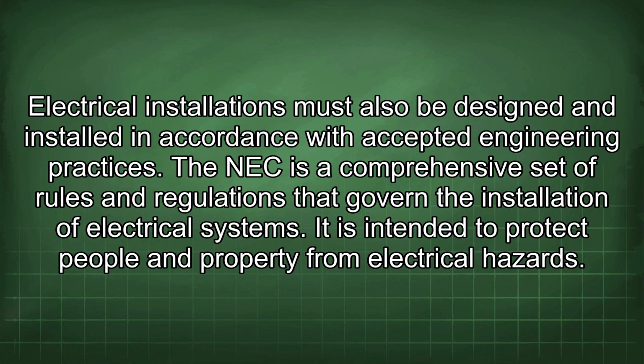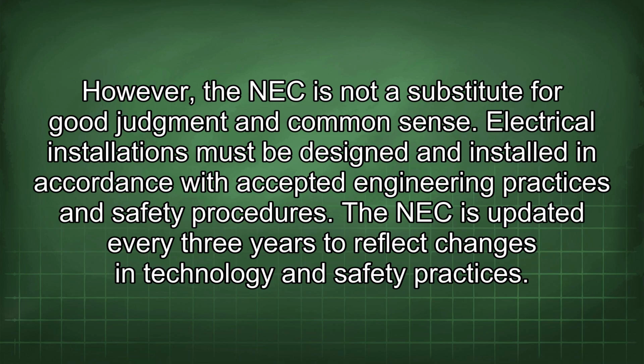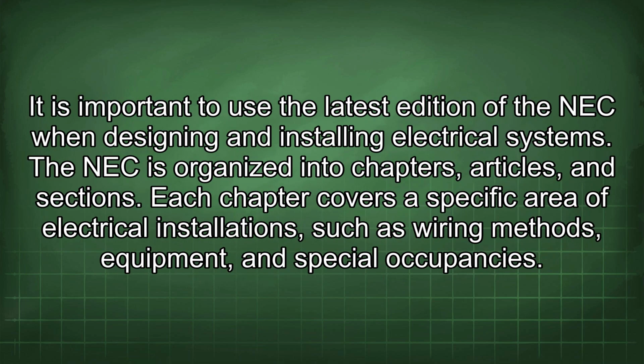The NEC is a comprehensive set of rules and regulations that govern the installation of electrical systems. It is intended to protect people and property from electrical hazards. However, the NEC is not a substitute for good judgment and common sense. Electrical installations must be designed and installed in accordance with accepted engineering practices and safety procedures. The NEC is updated every 3 years to reflect changes in technology and safety practices. It is important to use the latest edition of the NEC when designing and installing electrical systems.